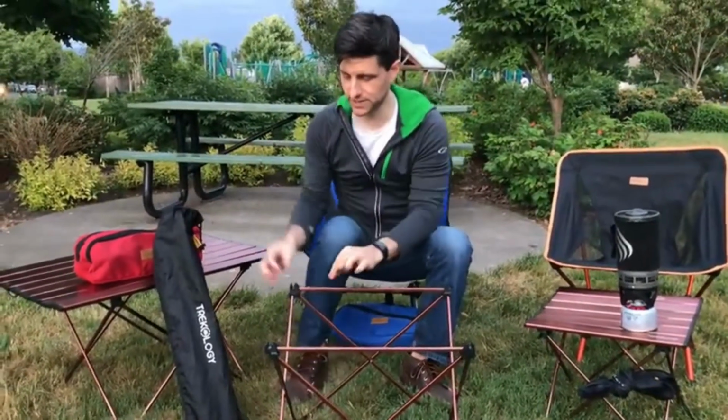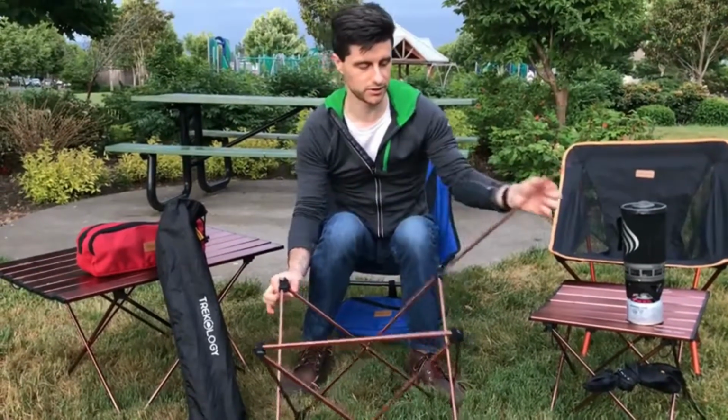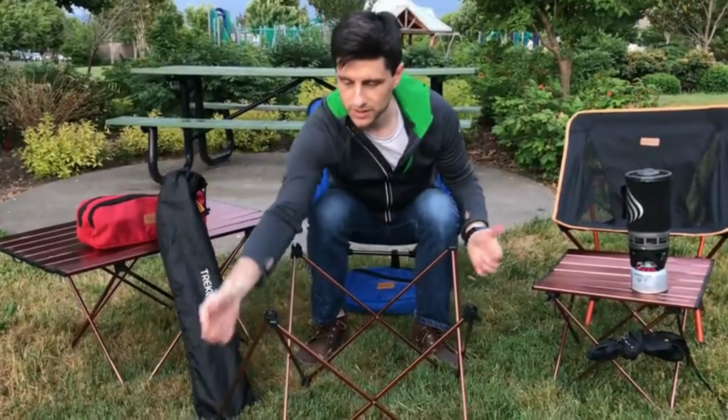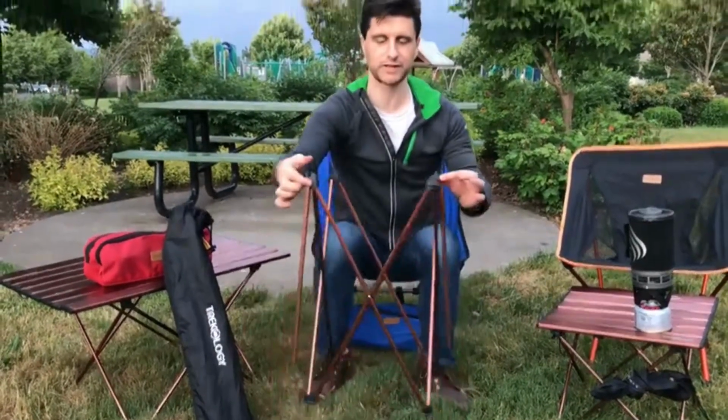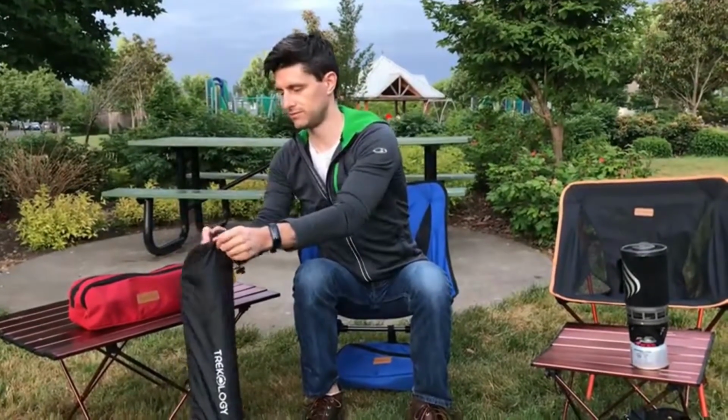Now for the legs of the table, we simply pull up on this horizontal bar of the table, fold it down to the other side. Take the opposite corners of the table legs, simply pull them together. And that can go back in the bag.